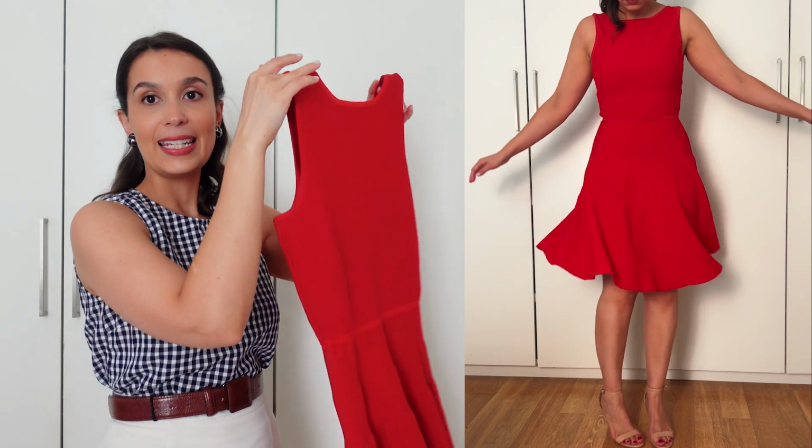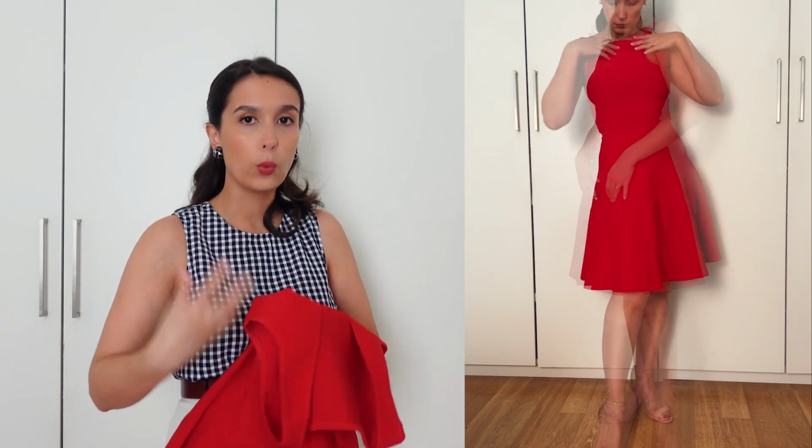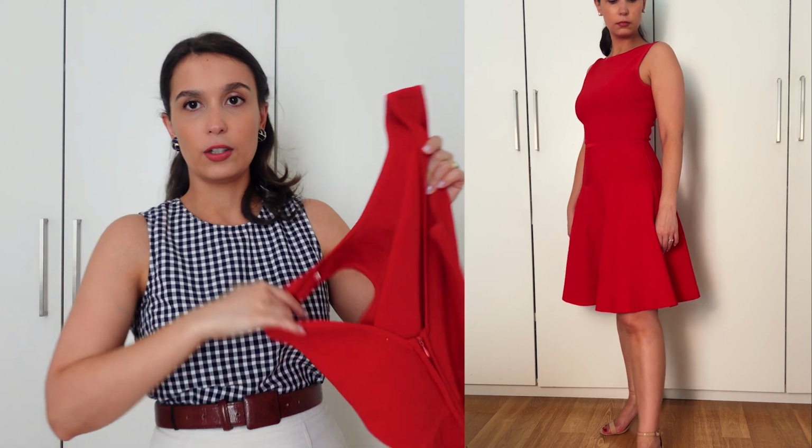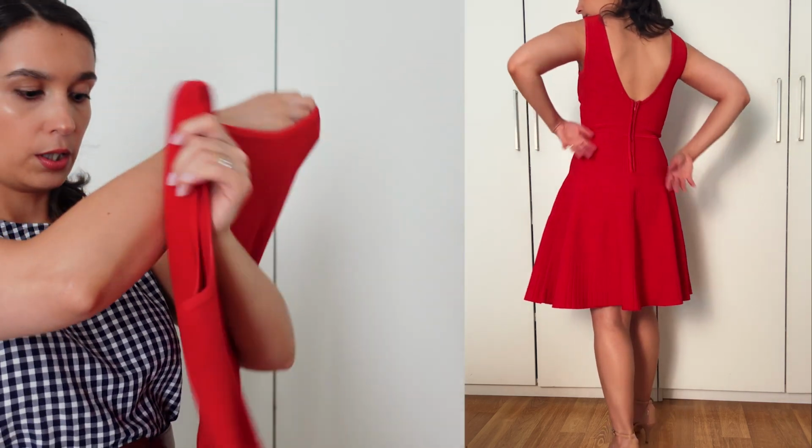The fact that it is a knit will give you that weight, so even though it is closer to the body in the upper part, the weight of the fabric and the density of it will kind of prevent showing lines, being too revealing, kind of see-through. I hate that, but this is a very thick knit. On the back, you kind of have a little bit of a scoop, not too much, extremely flattering on the body.